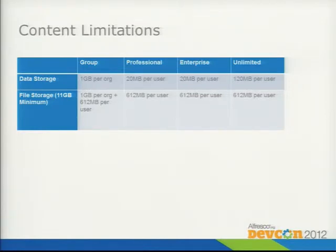So just here, basically, most of the editions you would get 11 gig at a minimum. You could pay for more, but then they put a restriction on a per user basis, so you're only allowed to store 612 megabytes of content per user. So for use cases where maybe I'm uploading images or photos or something of more substance than your typical PDFs and Word docs, that may become an issue, especially if you're wanting to use Salesforce as that primary interface.